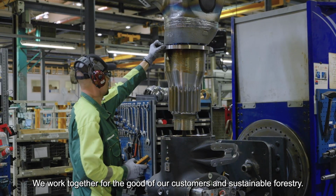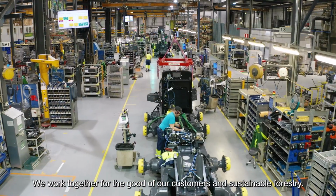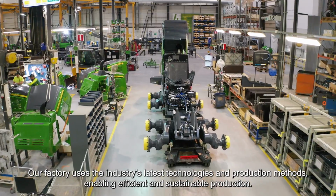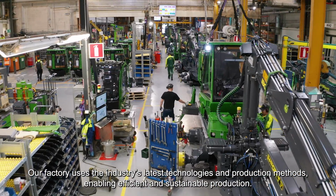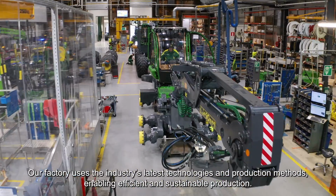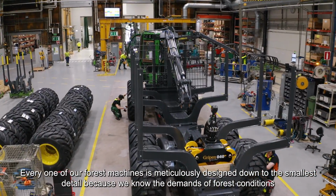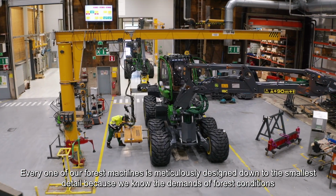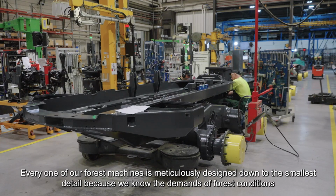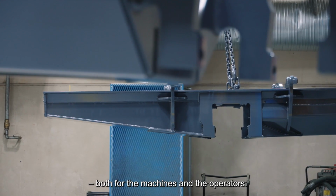We work together for the good of our customers and sustainable forestry. Our factory uses the industry's latest technologies and production methods, enabling efficient and sustainable production. Every one of our forest machines is meticulously designed, down to the smallest detail, because we know the demands of forest conditions, both for the machines and the operators.